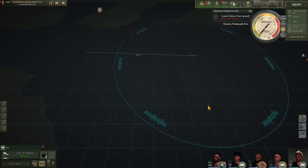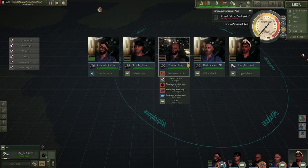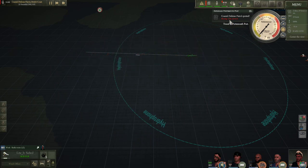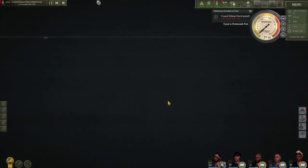Now, I wonder, how close to the port do I have to be for it to be considered a ruckus for them? Skipper, why don't you hop on the radio for me and radio in that coastal patrol? Alright, those ships are acting very strangely. Are they colliding?